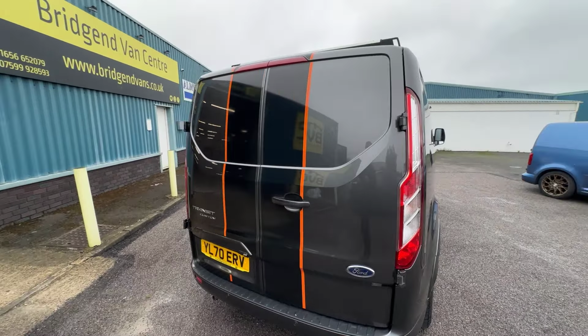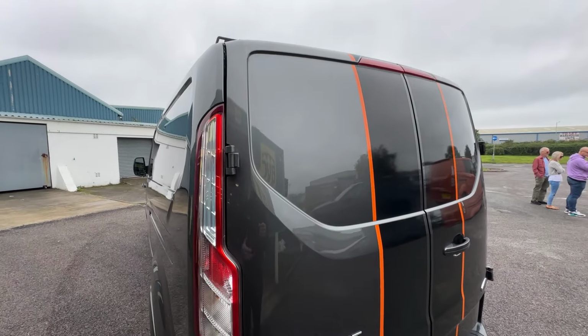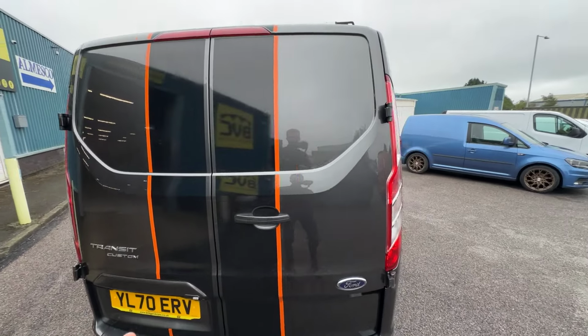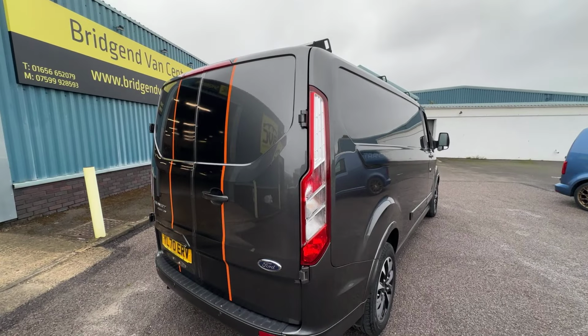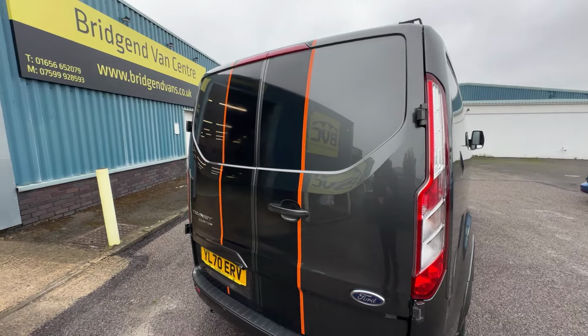In terms of condition here then, at the rear of the van, having a look at the condition of the rear doors, it's looking in really, really good order. I mean, certainly considering the mileage on this particular example, if someone told you this had done half the miles, I think it would be absolutely plausible. It's in really lovely condition throughout.